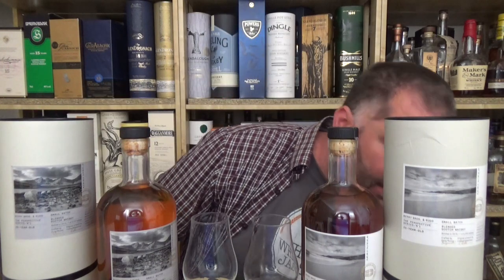Whiskey Jason here, whiskey from the viewpoint of an American in Germany, tasting rare and exotic whiskey. At the moment, I'm doing a series from Berry Brothers and Rudd, their Perspective Series number one. I have tasted the 21-year-old. Today, I'm going to taste the 25-year-old. And then the next will be the 35-year-old.